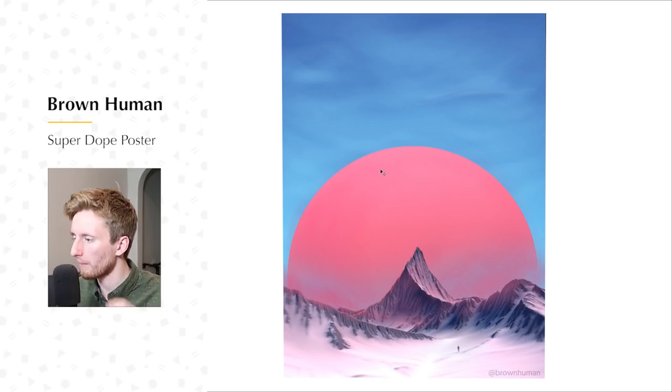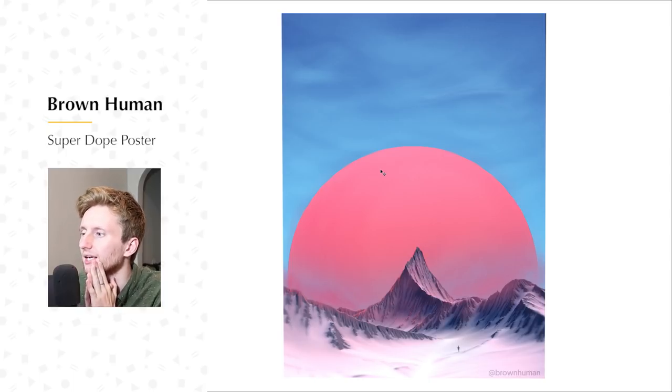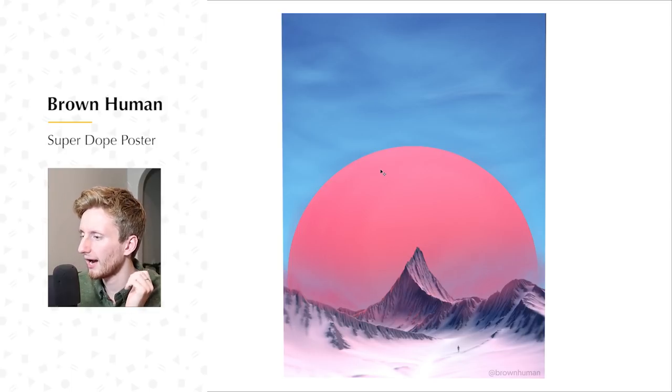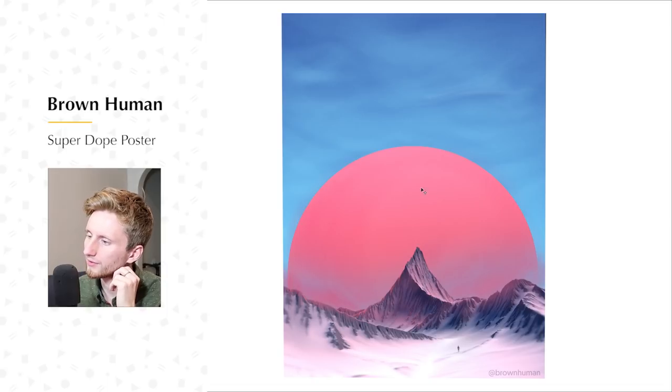Number one comes from Brown Human. Super cool. He said this is a mix of 3D stuff and digital painting. First thing that strikes me is the colors. The colors work really well together. Blue and light pink usually go well together. And then there's a white and a dark to set it all off. Looks great. Secondly, I really like how there's reflection on the mountain of the same color that's coming from this planet or this sun.